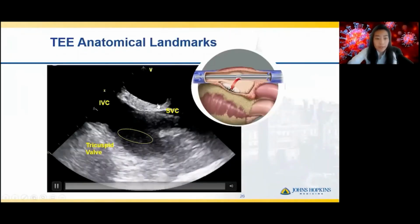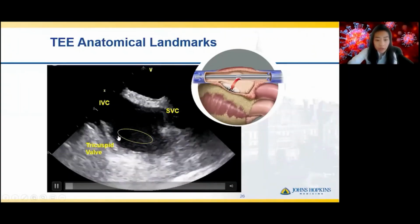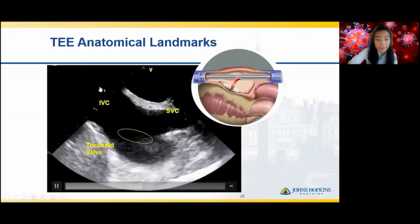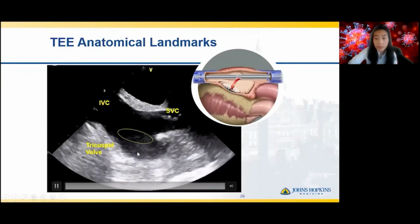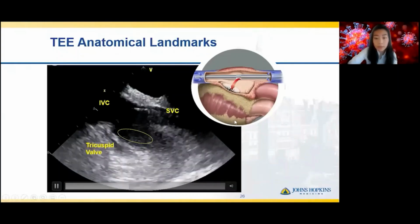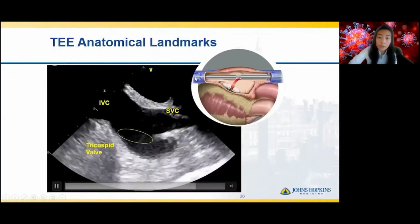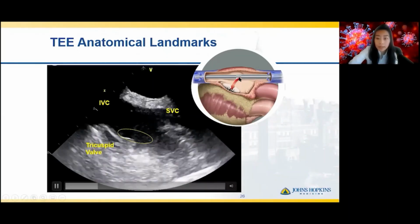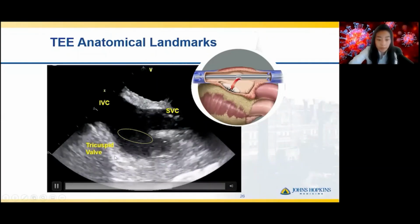Again, here's our home base view, our bicaval view. Here is our right atrium. On the right-hand side of the screen, we see the SVC. On the left-hand side of the screen, the IVC. And down here is the tricuspid valve. And up in the upper right corner, you can see a cartoon that depicts this anatomy a little more clearly. And here you can also see that ultimately our dual lumen catheter will lay across both cava up top. And ideally, the outflow lumen will be positioned just above this tricuspid valve here.